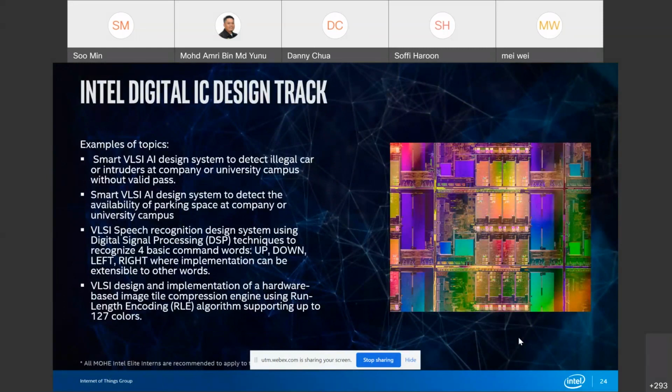For instance, the most sought-after topics today are mainly on AI, right? So you can think of maybe starting off with a smart VLSI AI design system to detect illegal intruders or cars in your university campus without any valid pass. There can be many more examples listed here, so feel free to take a look. Next slide.